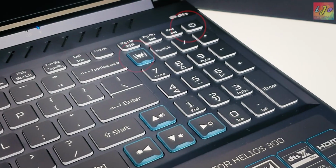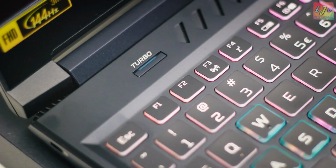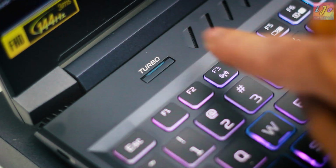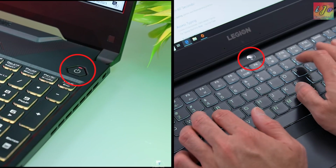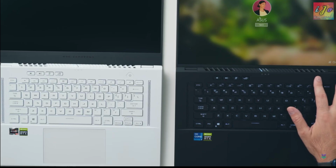But at the same time, they skipped giving a dedicated on-off switch like the one they have given for the One Touch Turbo key. Come on, I really do not like this trend. It feels special to have a button separated from the rest of the keyboard that illuminates, in some cases, when you turn on the laptop.